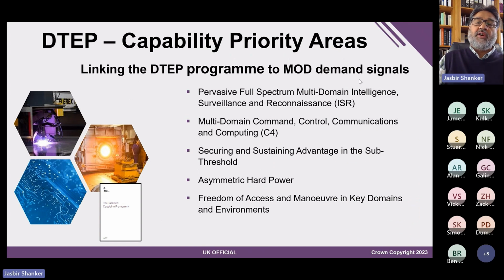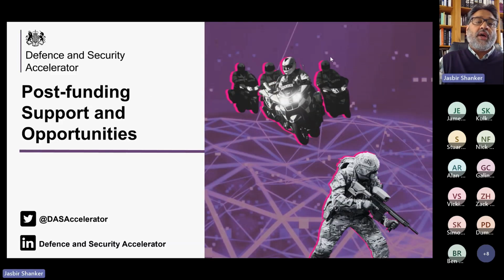I've listed here on this slide some of the very high level areas. I would encourage you to go look at the actual detail below each one of those 5 areas. There is one which is actually a catch-all category. So I spoke about having that robustness in the business and supporting that post-technology funding and the opportunities.